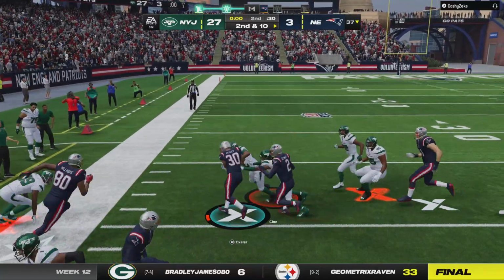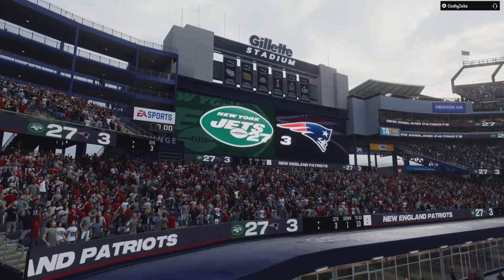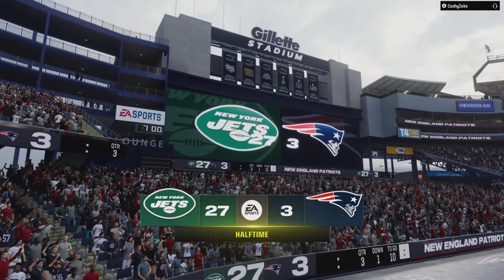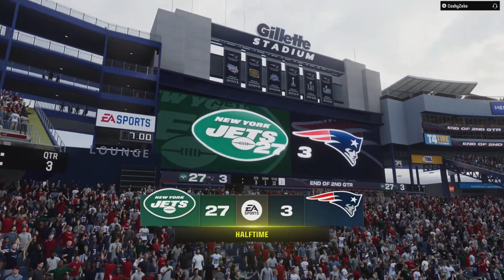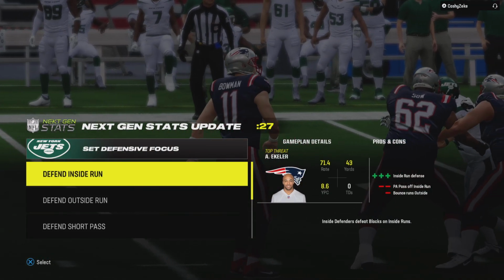Room here to run. And he has a big gain inside the 40 before being dropped. Time for a break. We've hit halftime. 2 quarters down, 2 still remain. We step aside. This is the NFL on EA Sports.